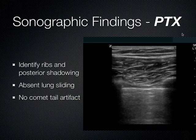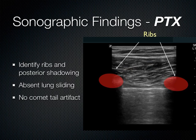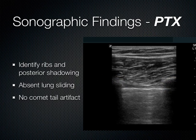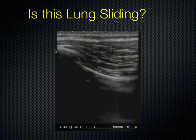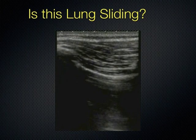This is what a pneumothorax looks like. PTX is the abbreviation commonly used in the medical literature for pneumothorax. So you see the ribs, you see the rib shadows, and in between the two, this is the pleural line here, we no longer see the lung sliding. It's just kind of static as the patient's breathing in and out. This is a pneumothorax. There's no lung sliding. Do you see lung sliding? I see one rib shadow here, I see the pleural line here, and indeed, I see the lung sliding back and forth.